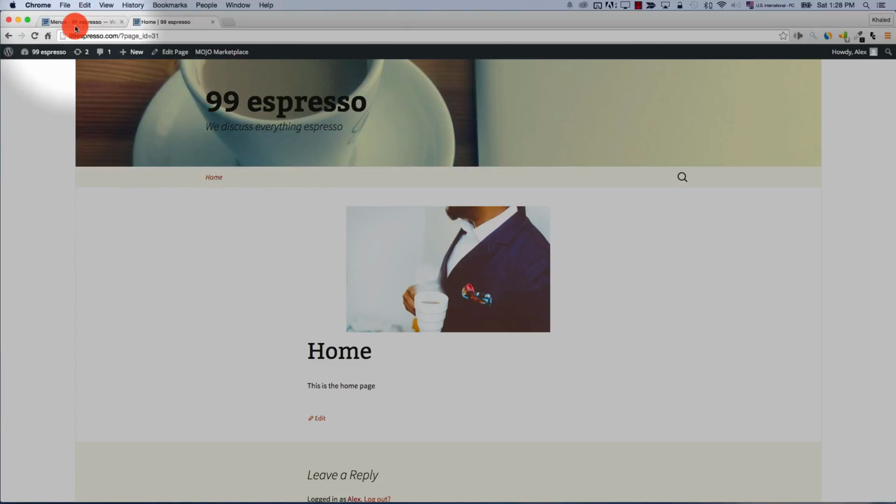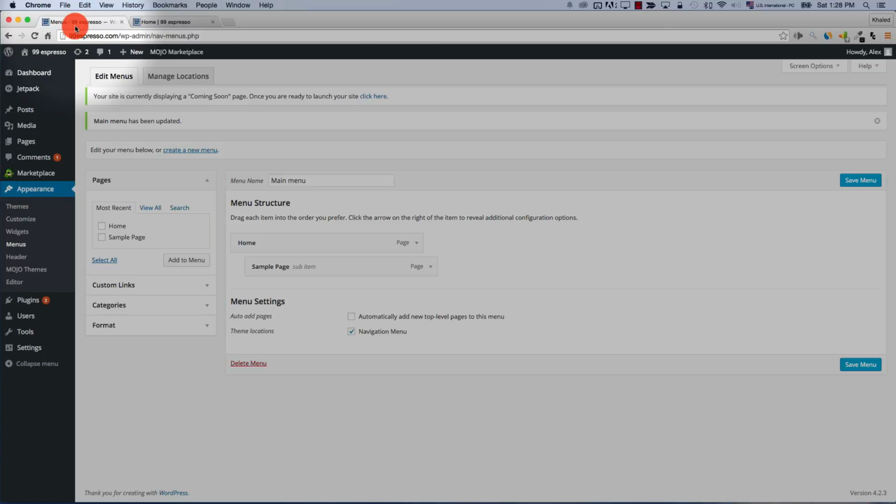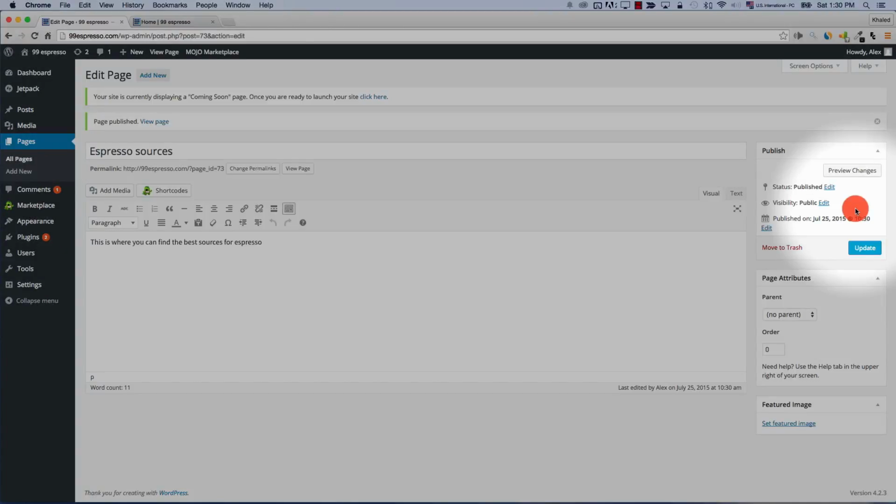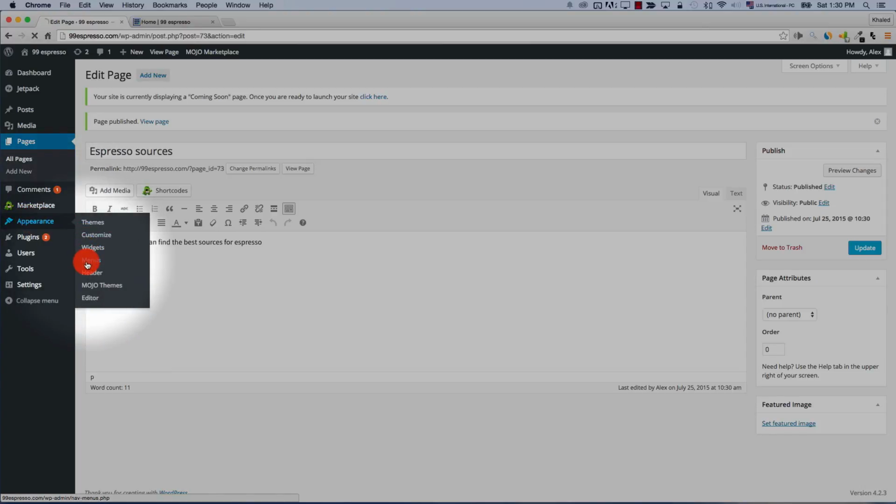Let's come back to the menus here. How do you add different things to your menu? First, you can add pages. So for example, I have a sample page. Let's come back to pages here, and I'm going to click on add a new page. So let's call this page Espresso Sources, and I'm going to publish the page. Then let's come back to menus here. So under appearances, I'm just going to come back to menus.